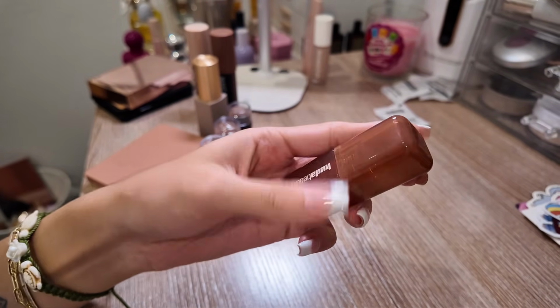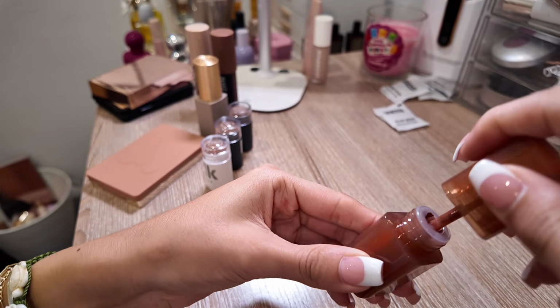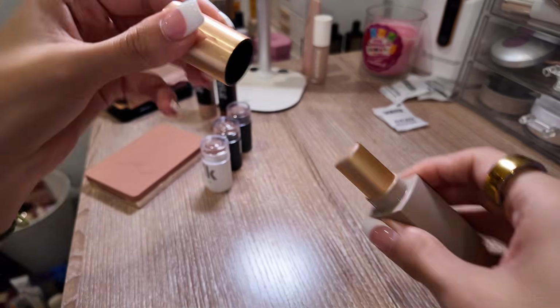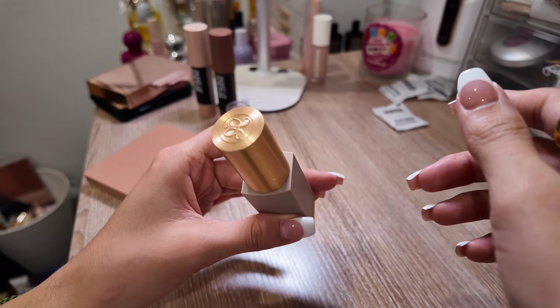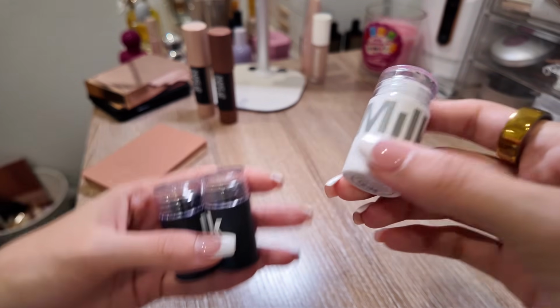Blush filter by Huda Beauty. This is in the shade Latte. It's like a liquid bronzer. I'm gonna keep her just because I really like the formula and the color. This is the Anastasia contour. Honestly, I don't gravitate towards this and I think it's too light for me, so I'm gonna be giving it away.